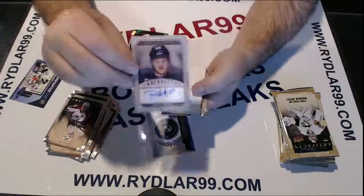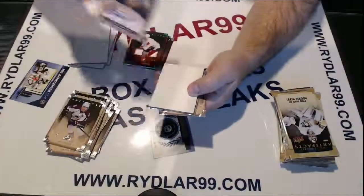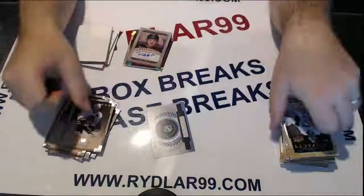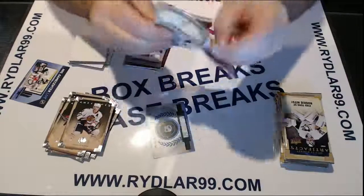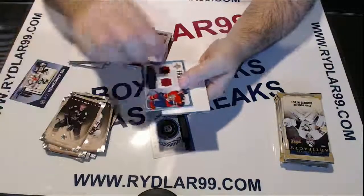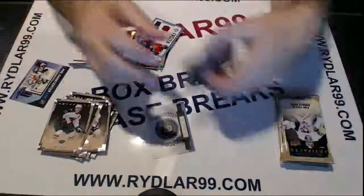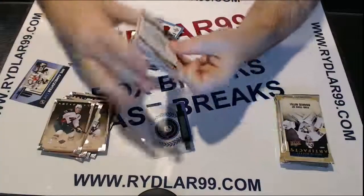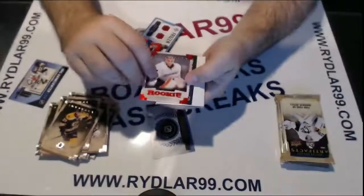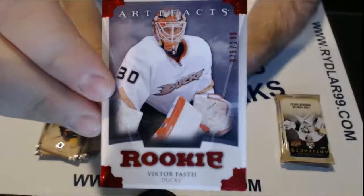We have for the San Jose Sharks, Tommy Wingels, artifacts. Tommy Wingels for the San Jose Sharks. Frozen artifacts for the Florida Panthers, Peter Mueller. Dual jersey, Florida, Peter Mueller. We have a red rookie out of 299. Ruby rookie, Victor Fatz for the Ducks out of 299.